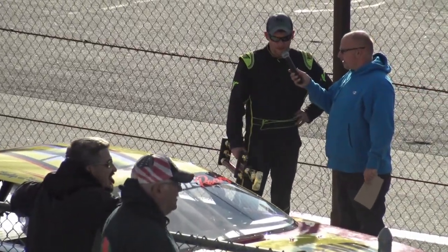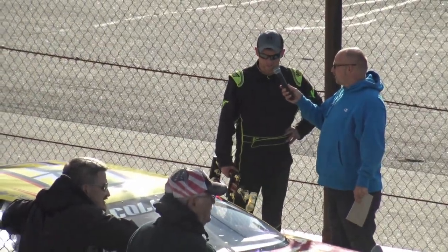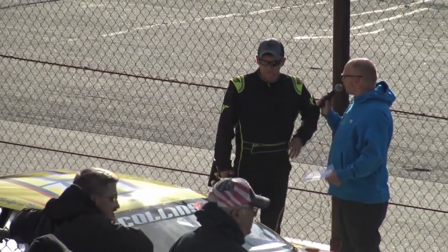No, it's not terrible. We just didn't have it. We put the new tires on, and they just didn't size up, and we kind of fought with it all day. So to finish 3rd is actually not too bad. It looks like you had some muscle on the restarts. You had McLaughlin, and then he just outmaneuvered you through the corner.